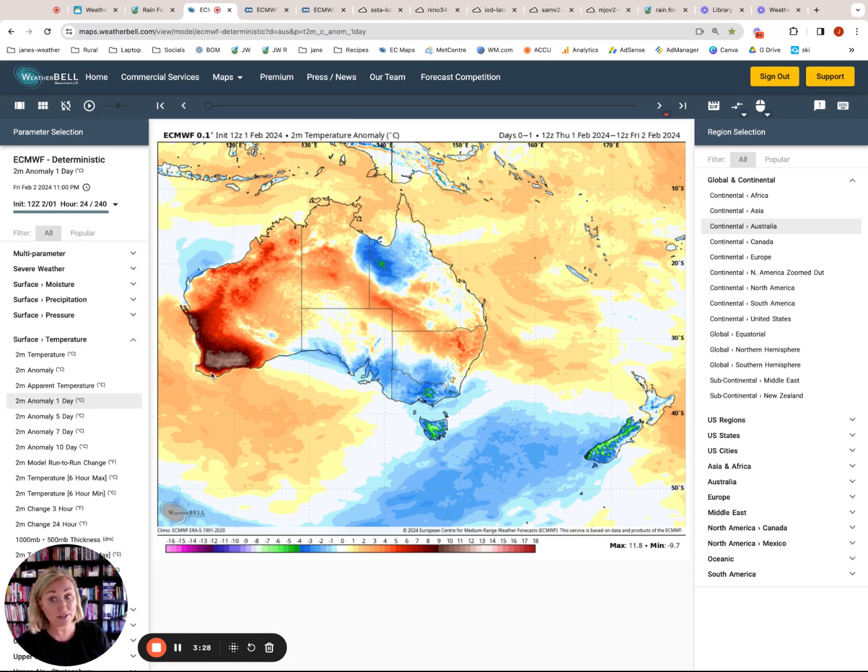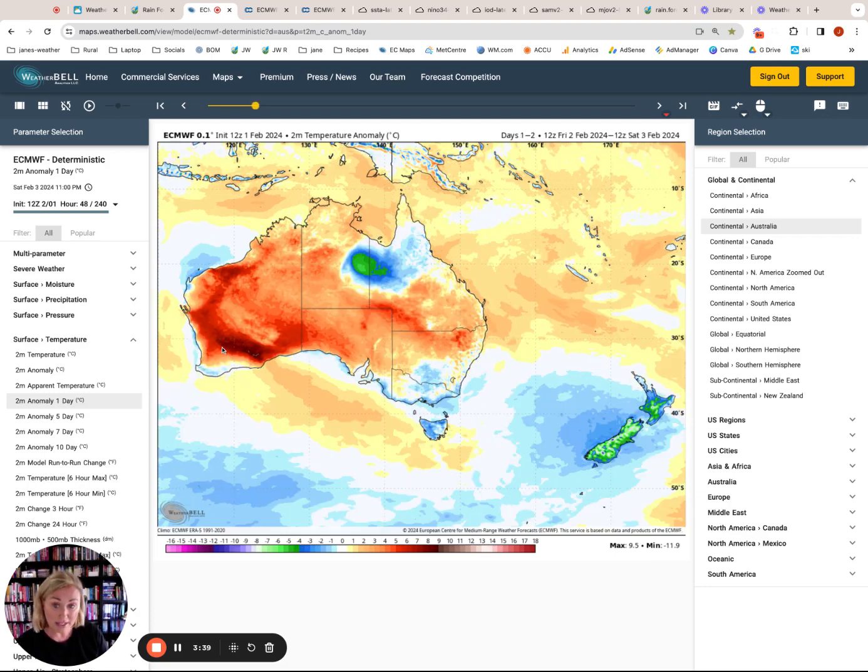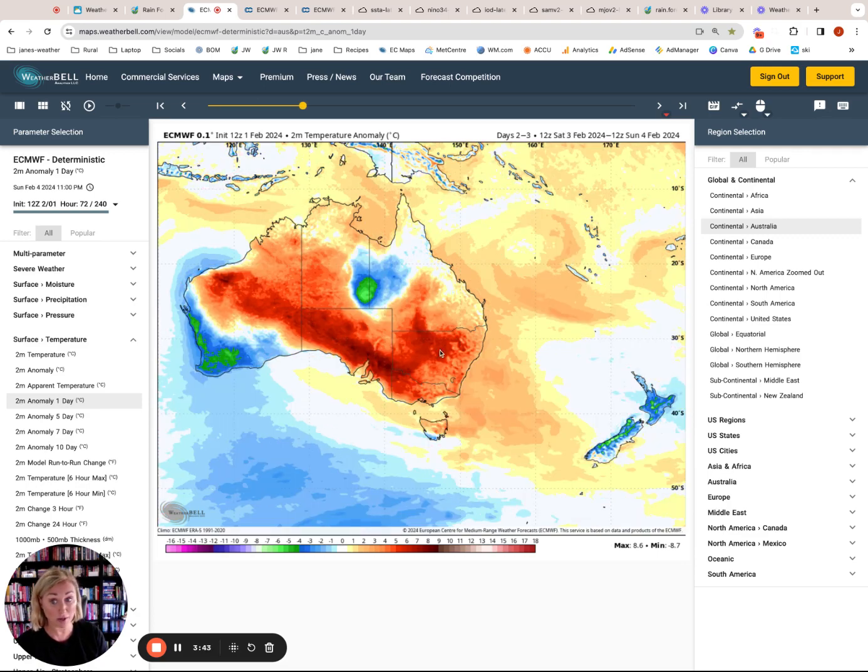Here's all the heat that is moving into the southwest. Here's the cooler air on the other side of the high, literally winds traveling around in this direction. You've got all the heat coming down, you've got all the cool air coming up. Let's watch that move through. So heat starts to move into South Australia and then it comes into Victoria, New South Wales, but it definitely clears out of the southwest here.